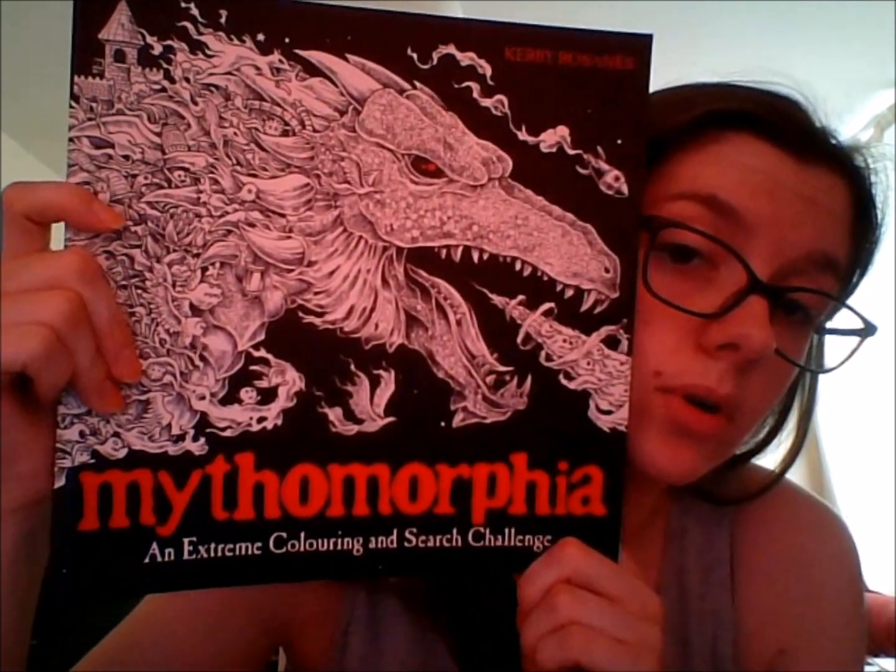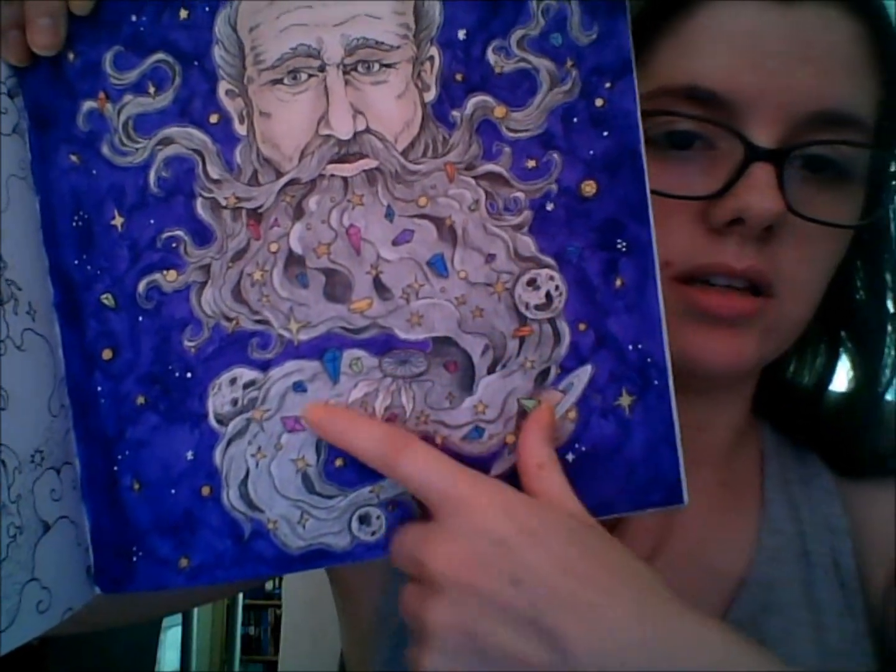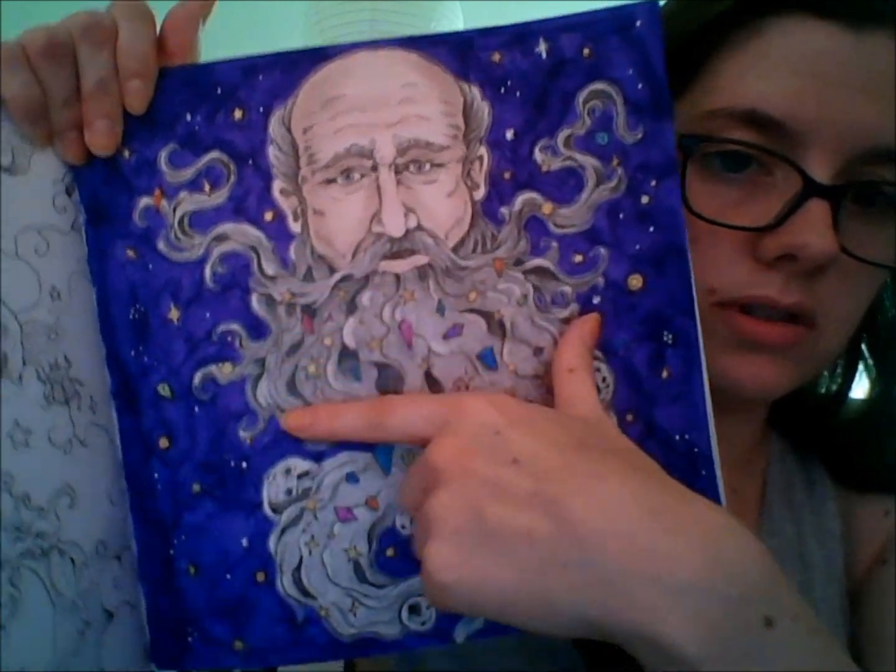In my Mythomorphia book, I wanted to try out using acrylic paint for the background. So I did this. Apparently it's the Sandman. It's a pretty bad paint job. But when they do it on the YouTube videos, they use black, and now I kind of understand why that might work, but purple might not, because it's patchy. But it does look kind of spacey, right? Tried to do shading like on the little planet things and in his beard, and there's like light around his head and stuff. I tried. It's a work in progress, you guys.